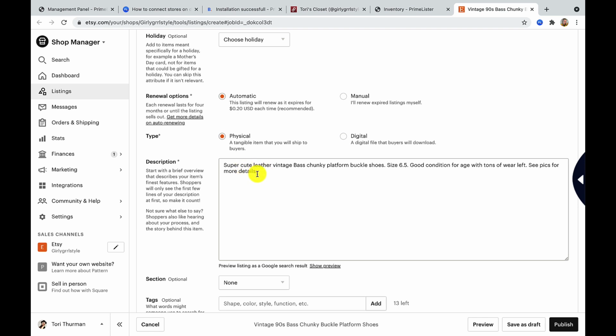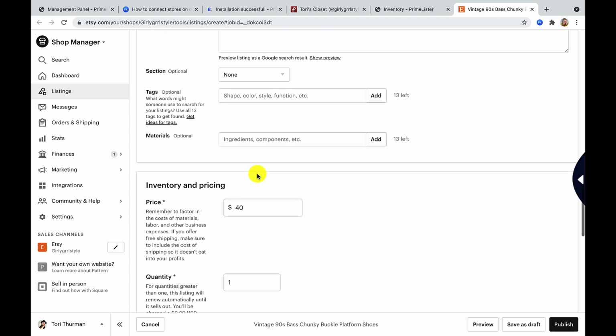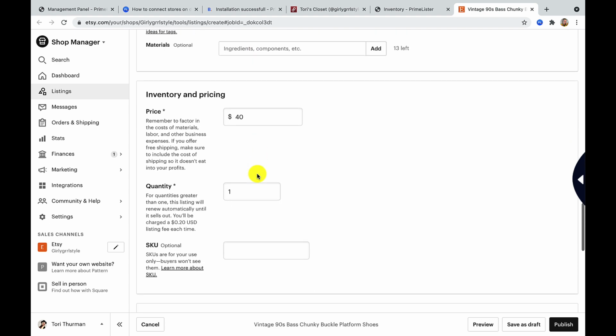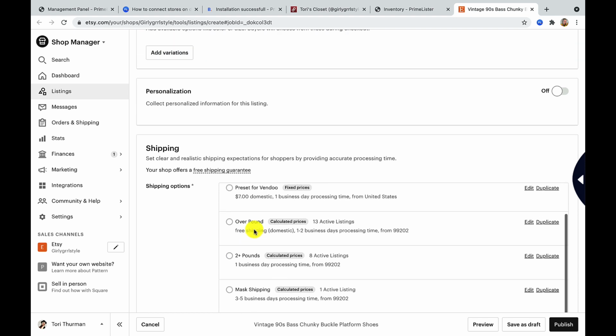Now, because on Poshmark there's a very limited amount of characters, you may want to add additional information here on Etsy or whatever marketplace you're on. They're all going to vary. I think eBay's character limit is much higher than Poshmark as well. So you'll want to decide that for what you want to do. If you have sections, styles, tags, materials, pricing, etc. And then, of course, you will have to decide on your listing.